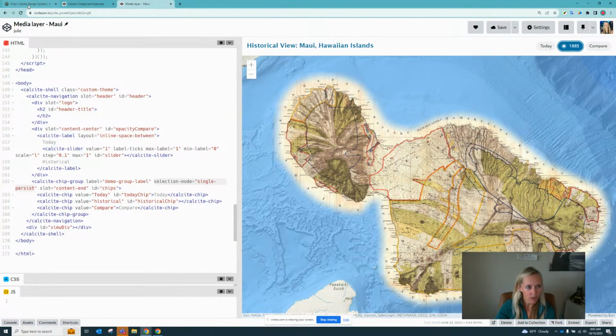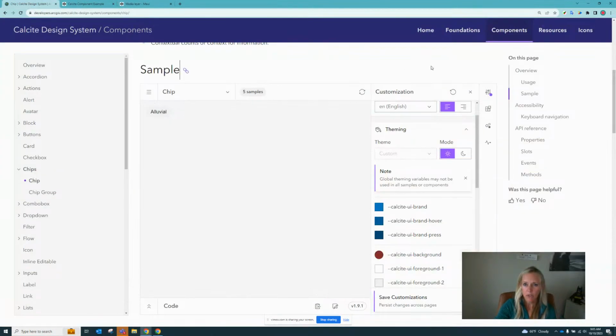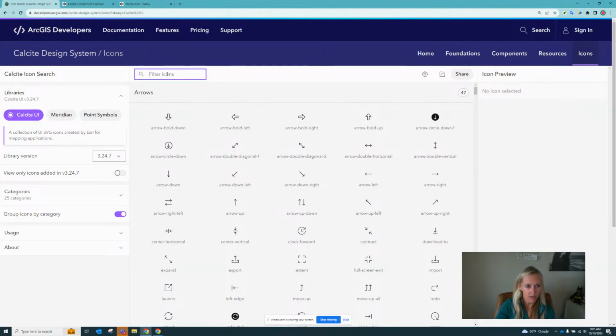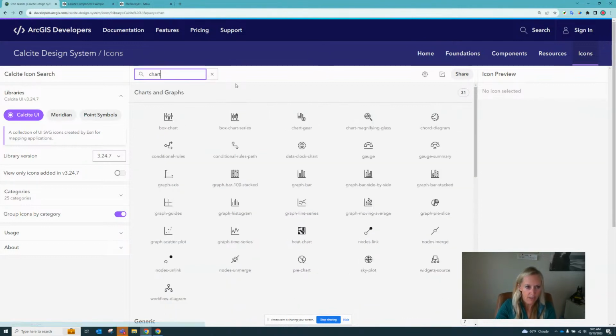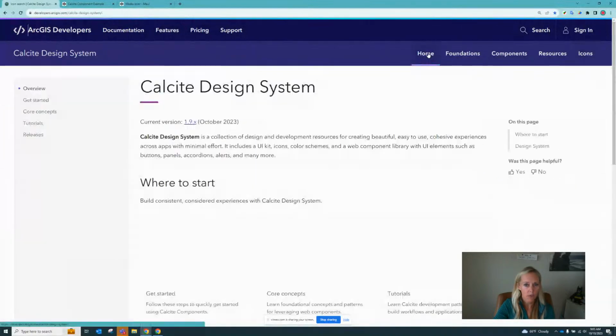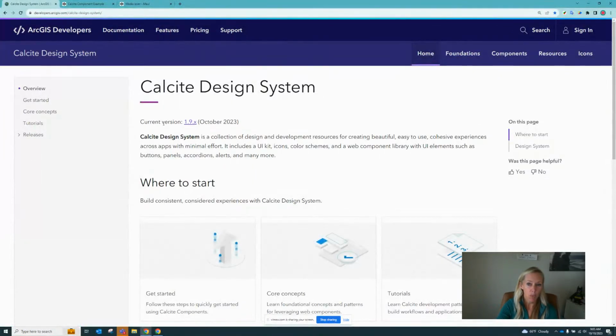So very simple to work with the components. It also comes with a whole bunch of icons, so you can filter the icons that you're interested in, like a chart, and see how you use it in your application, copy it. Also comes with a Figma UI kit.